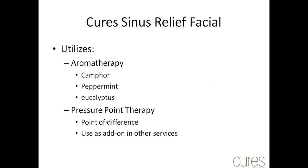In this facial, we do utilize aromatherapy. We use camphor, peppermint, eucalyptus, and we also have a whole pressure point massage that we do in place of the extractions. This facial is focused on cleansing the skin and reducing inflammation, reducing congestion. So we're not really focused on extractions here. So we take the extraction part of the facial out, and in place of that, we do the aromatherapy and the pressure point massage. Now, when we do classes in person, we'll go over all of this. But just so that you know, in your Cures therapy guides, the protocol is written out very clearly, and there's pictures and diagrams of exactly where all of these points are.